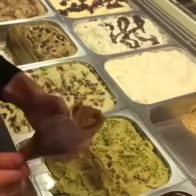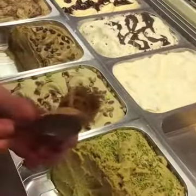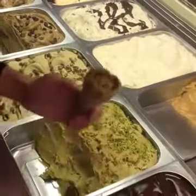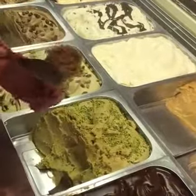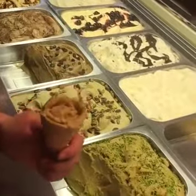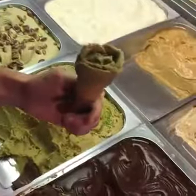Barbara would like to know if we have coconut. Yes, we do have coconut gelato, we don't have any coconut macaron. You can try, Barbara, our coconut gelato for sure. This is not a sorbet, Barbara, okay? This is gelato.